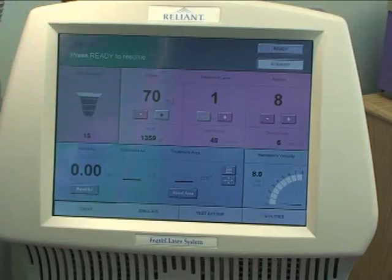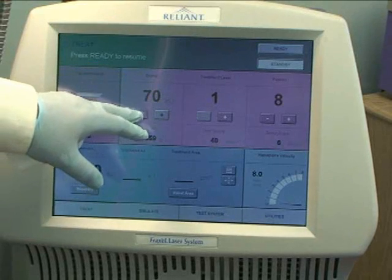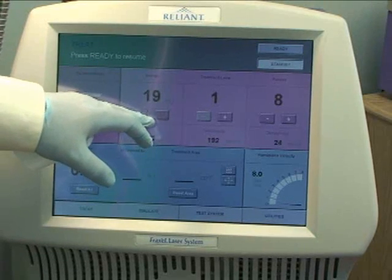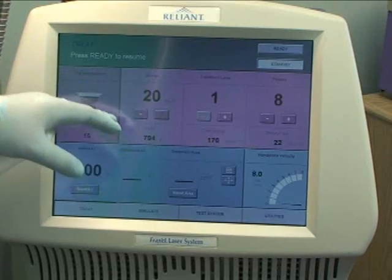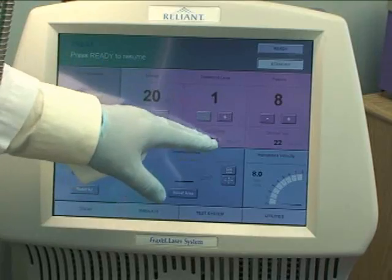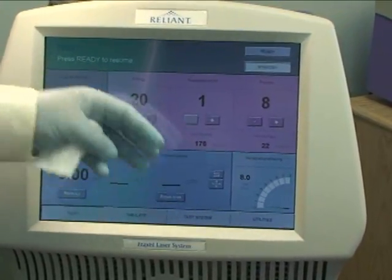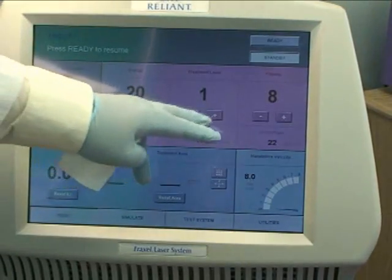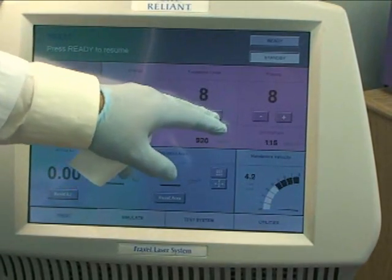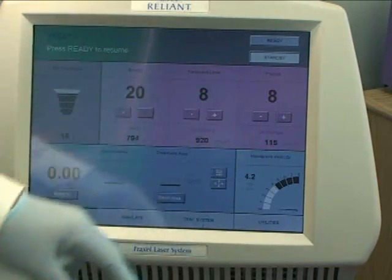You look over here on the screen, we have various different settings. We have an energy that can go as high as 70 joules and as low as 0. The area that we're going to be treating today will probably be in the range of about 20 joules. The treatment level is what we control the density of the little spots. If you think of it, and I'll show you the diagram, these are little spots that are going into the skin. So we'll treat at an energy treatment level of about 8, and the number of passes that we'll do on a specific area is going to be 8.